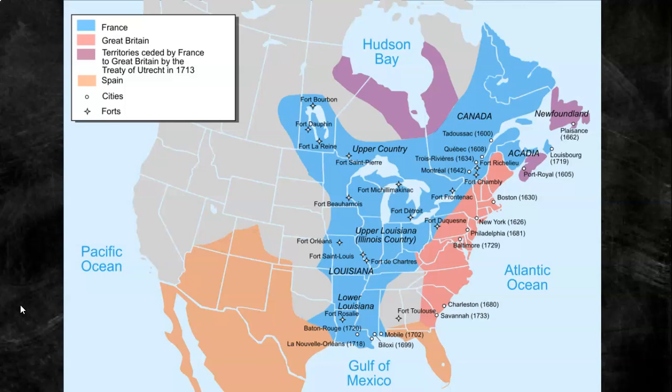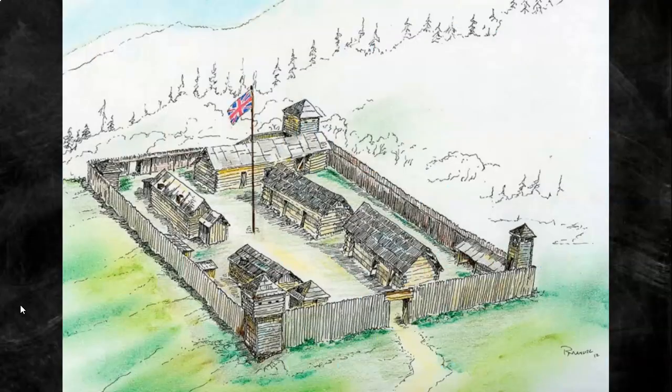Now, the French got along pretty well with the Native Americans. The French really weren't building huge cities and colonizing these territories so much as they were just using them for resources. A lot of trapping and fur trading was going on. And instead of building cities, as you can see, the French were building forts. Forts is what each side would use in the frontier to claim land.